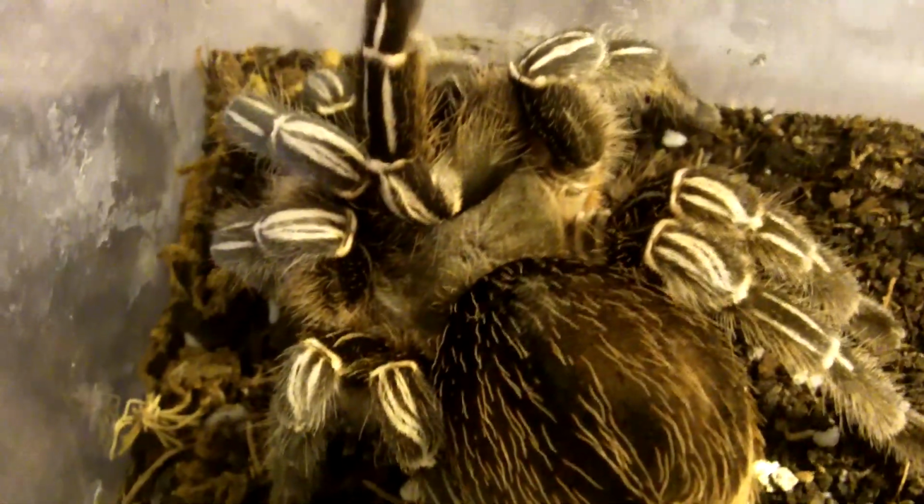Another T I haven't updated in a while. This is the last Aphonopelma that I have. This is a mature female Aphonopelma seemanni, the Costa Rican zebra. 5-inch female.